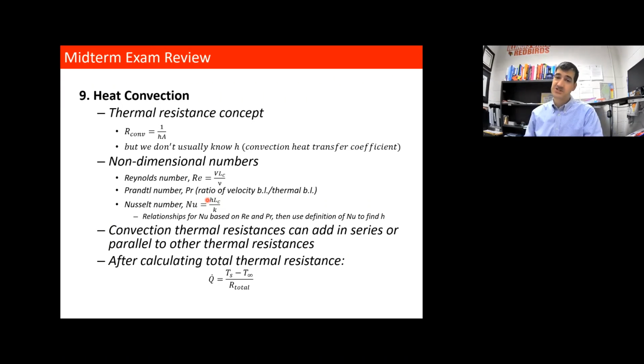Once you know H, then you can plug it into this equation up here for the convection thermal resistance. And then once you have this thermal resistance, you can either add it in series or parallel to other forms of heat conduction that you've got going on in that problem. And then once you have R total, you can plug it back into this equation. It's your delta T divided by your total thermal resistance, and that gives you your rate of heat transfer in watts.